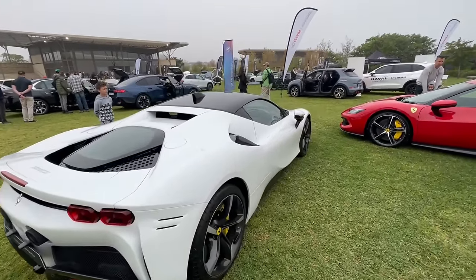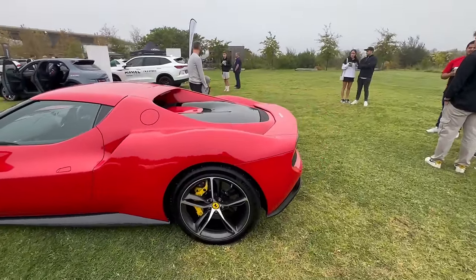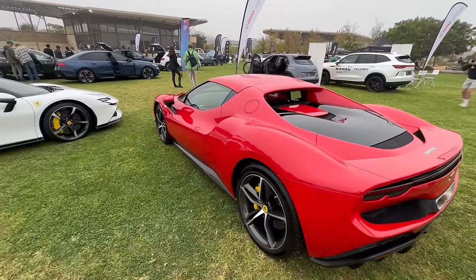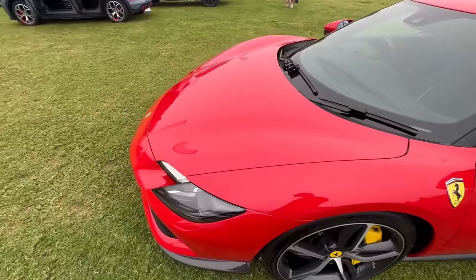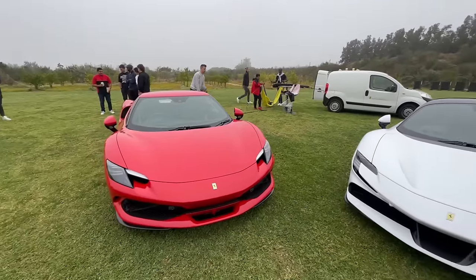Love the SF19 white. I think it looks so good. It really accentuates the lines. But I mean, the 296 as well. I mean, it's one of the best hybrid V6s out there. I mean, smashing the McLaren Artura and the Maserati MC20, which I'm surprised neither of which are here. But yeah, this pairing is pretty, pretty cool.